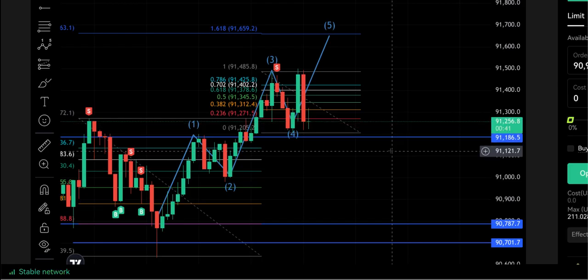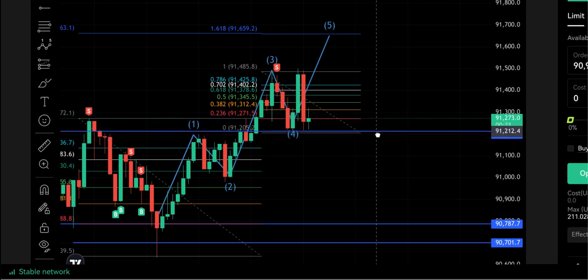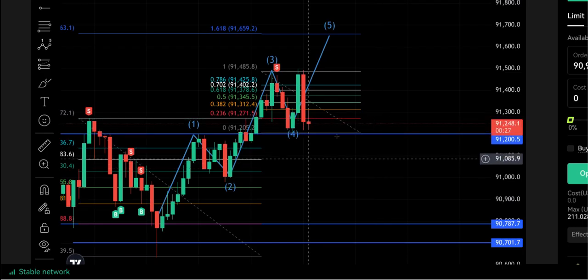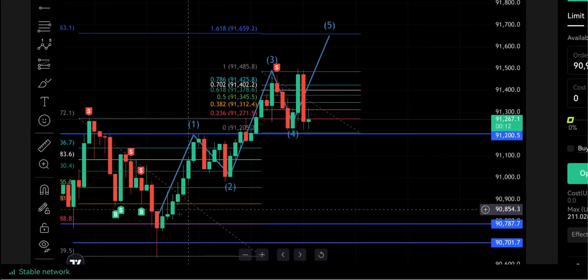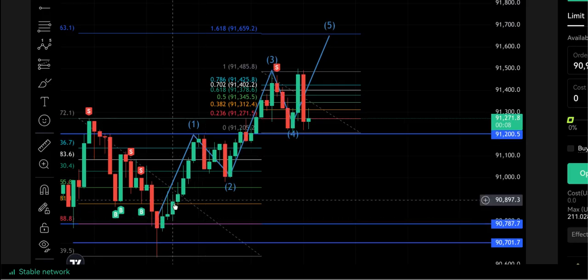Now, if it breaks down below our number 4 here, which is pretty close to this blue line, then it's just a double top on the 1 minute and the move is over, I should say, and it's gonna correct to the downside. But I think it still has one more push up here. Unless there was a 2-wave pullback down here somewhere in this first push, then this has another push up.